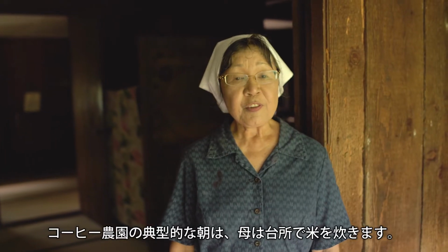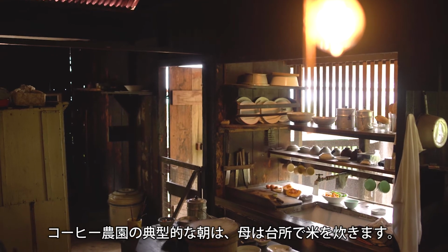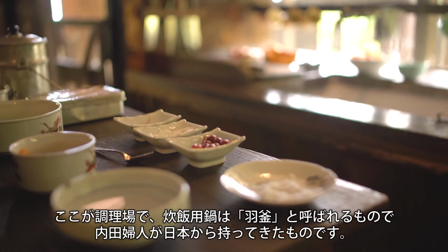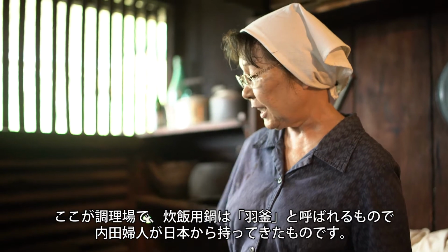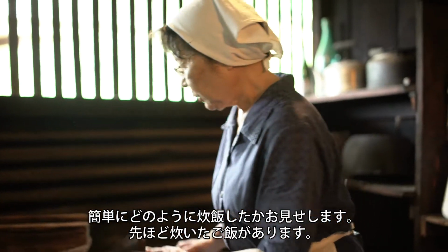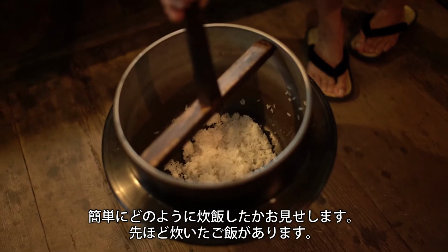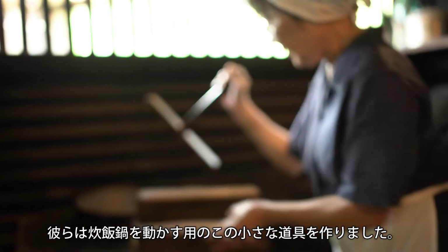On a typical coffee farm morning, mom is in the kitchen and she's cooking rice. So we will go in the kitchen and we'll start cooking. This is the cooking area. The rice pot called a hagama was brought from Japan by Mrs. Uchida, so it's very old, close to 100 years old. I want to quickly show you how the rice is cooked like this, and I just have rice that I just cooked. They invented this little tool to move the rice pot.